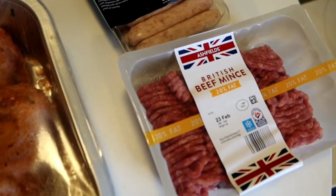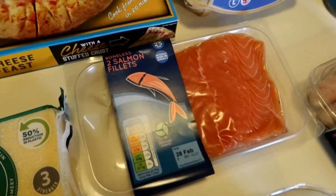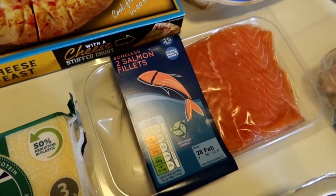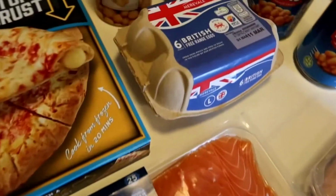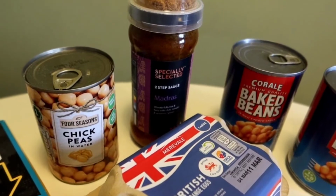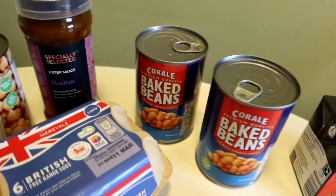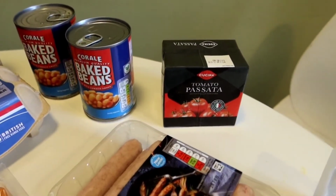I got some beef mince and some chipolatas. I also got some salmon fillets. I only got 2 because the recipe that I'm going to do, this will feed the 4 of us, and I'll explain a little bit more about that later. I got 6 eggs, some chickpeas, a madras curry sauce. We had this last week and it was really nice. 2 tins of baked beans and some passata.